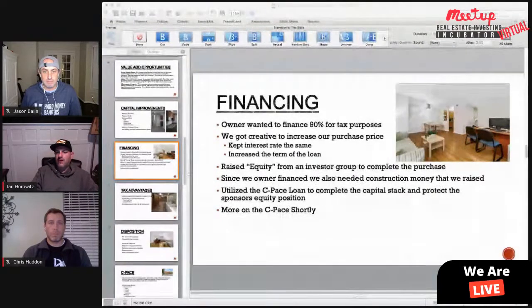So since we owner financed it, and I alluded to this before, we actually wanted to go to a bank, and we had to put 25% down, but we could have reduced potentially how much equity we needed, because they would have financed a lot of construction, because that's where a lot of the heavy lifting is. But what we had to do is raise 10% of the deal, closing costs, and the construction money to get the deal done.